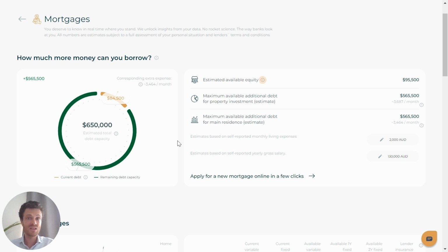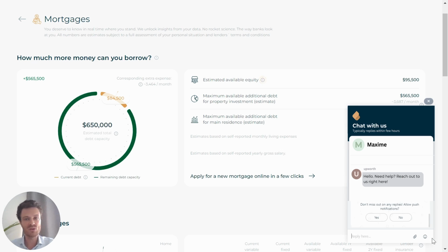One last thing. If you see here that your borrowing capacity is constrained or is zero, don't despair. Talk to us, use the chat, and our mortgage brokers will be able to help you to improve your borrowing capacity or explore options with non-bank lenders.